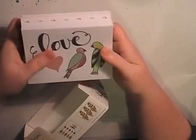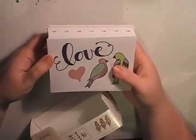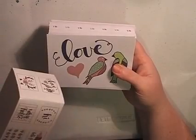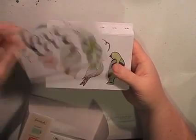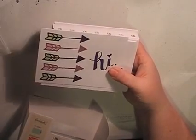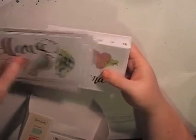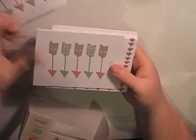There was a couple more packs, and I was tempted to grab all of the packs, and I thought, no, I only need one. This year I'm trying to only buy when I need it and not go crazy. So there's 6 different designs. There's one that says love on it, and the birdies on it. So they're all white envelopes, so it looks like we get 10 of each. We've got one that says hi, one that says hello friend, one that says just with the arrows.